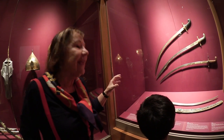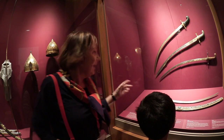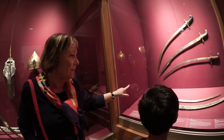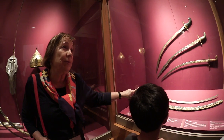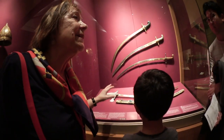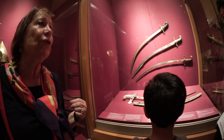You could call it a fusion of Islamic craft. The handle is made of jade from India, 18th century. The blade is 17th century Iran, Persia, and the sheath is from the 19th century, all the decorations and the making is 19th century Turkey.